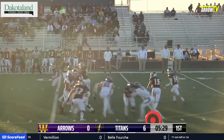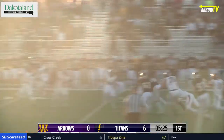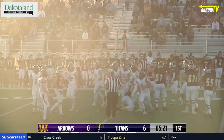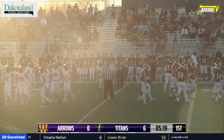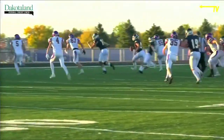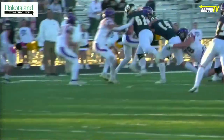We're going to see T's first pass. Looks like it might have been a blown option. And 15 is going to run for, I think he's going to be short of the sticks. He is short. I think that was supposed to be, let's see if we can get a replay here. I want to say that was intended to be an option, and the running back got clipped and kind of fell down. And then the quarterback was forced to run with it.